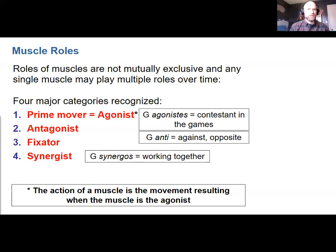And there are four major categories. The first is what we call the prime mover or the agonist. The second is the antagonist. The third is a fixator. And the fourth is a synergist. We're going to walk through each of these and give examples in our upcoming slides. So, four major categories: prime mover, antagonist, fixator, synergist.